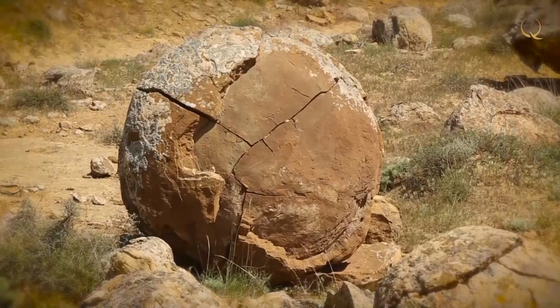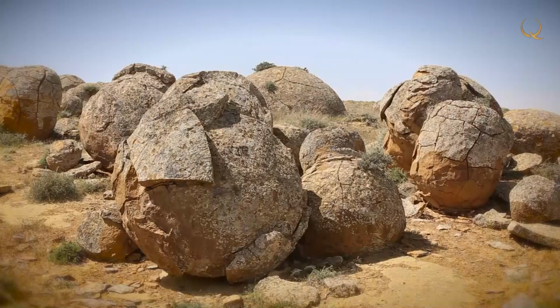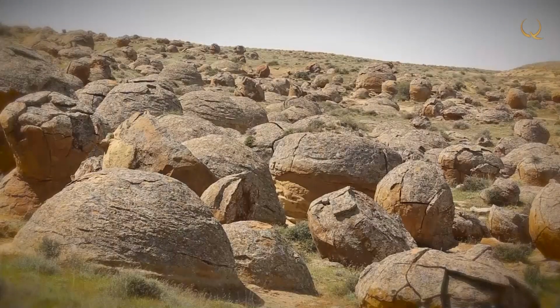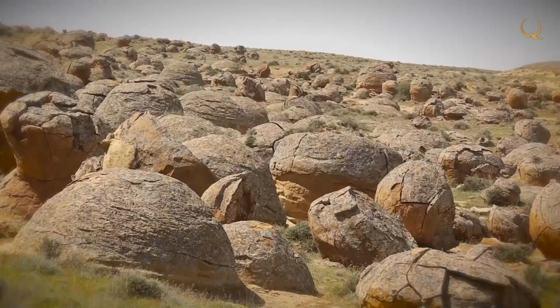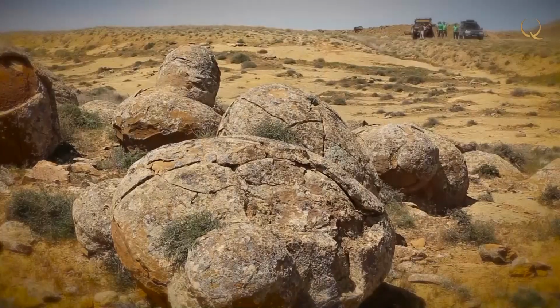Here's another legacy of the ancient seas. What kind of giant had scattered these cannonballs around? In fact, the spherical concretions formed in the silt of the ancient ocean, with calcium gradually accumulating around negatively charged nucleuses.